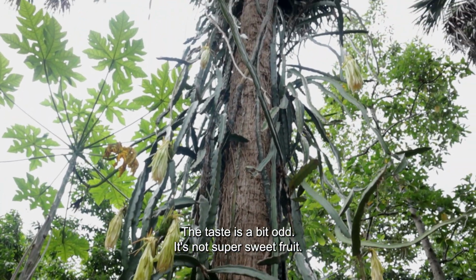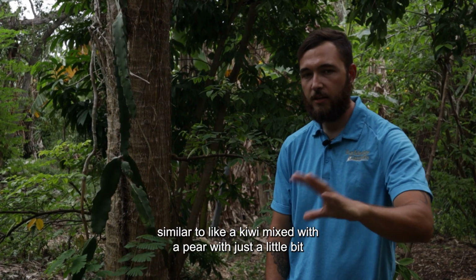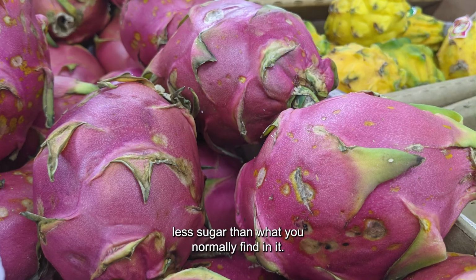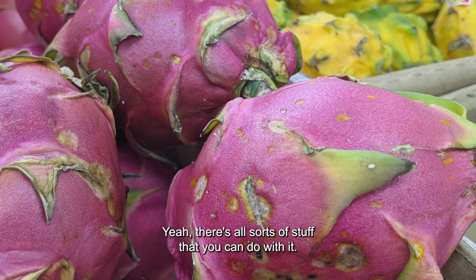The taste is a bit odd. It's not a super sweet fruit, but it does have a lot of flavor. It tastes very similar to a kiwi mixed with a pear, with just a little bit less sugar than what you normally find in it. You can eat it raw, you can put it in drinks, you can make smoothies out of it. There's all sorts of stuff that you can do with it.